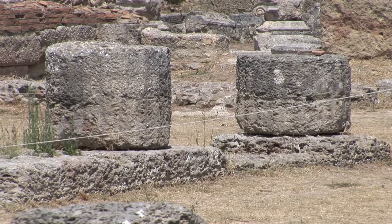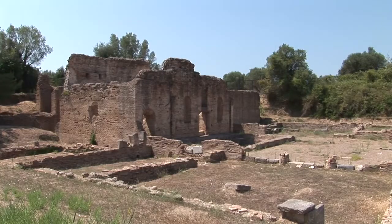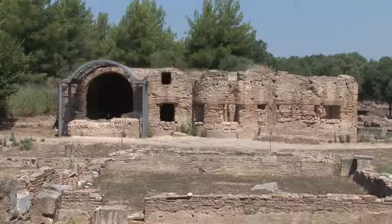In Roman times, a decorative pool occupied the centre of the inner court of the Leonidaion. Because of its location, this is known as the Leonidaion Baths.